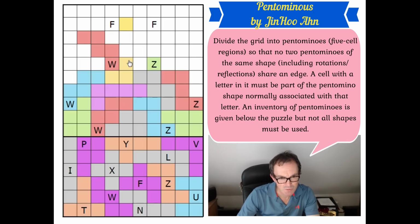So this must not be a W pentomino. So if it comes here, it can't go there, so it must take this cell. And this can't be an L pentomino, look, because it will therefore be touching another L pentomino. So this, and it can't be a Z pentomino.